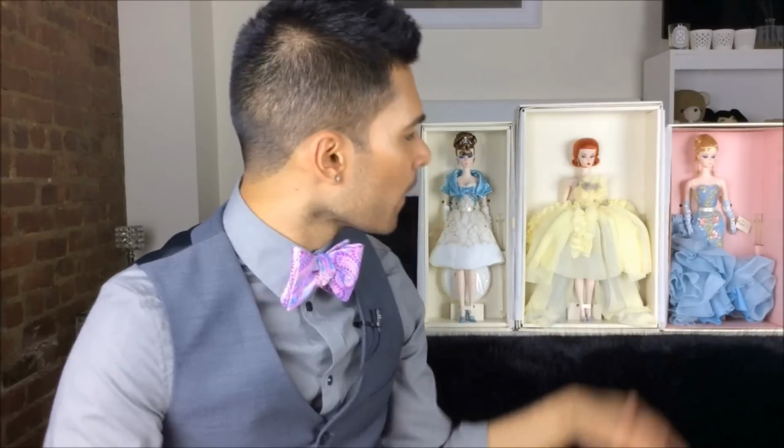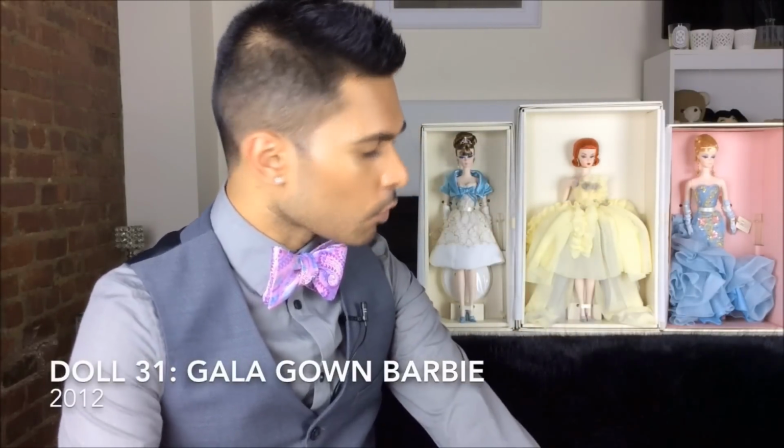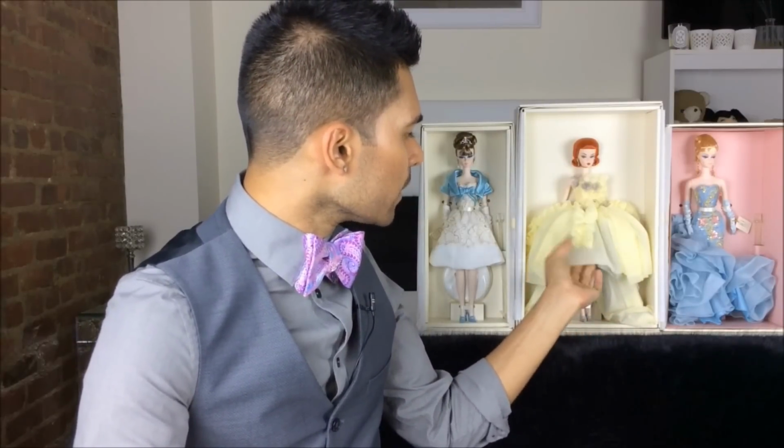Let's start with Miss Gala Gown. So she came out in October of 2012, and she is absolutely beautiful. I remember seeing her at the FAO Schwartz when there was an FAO Schwartz here on Fifth Avenue. It left last year and it was so sad.